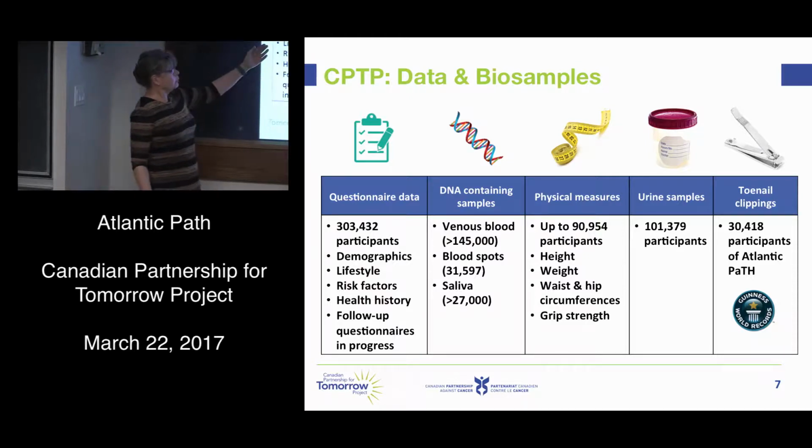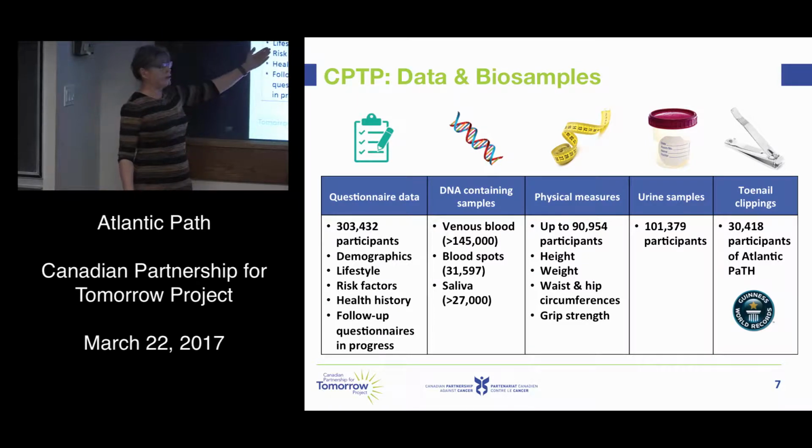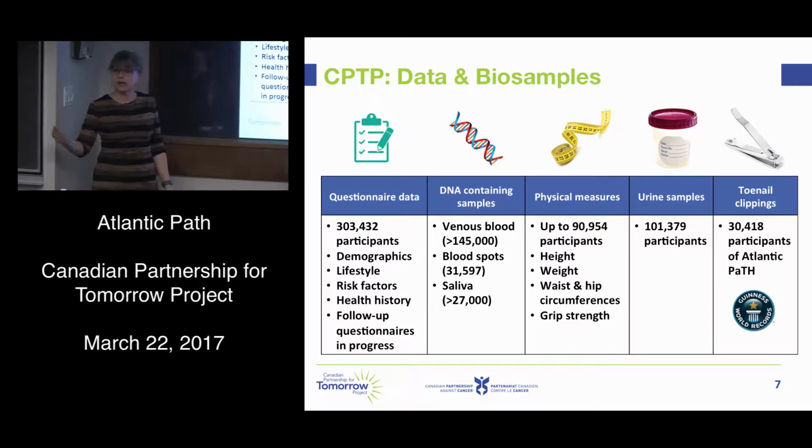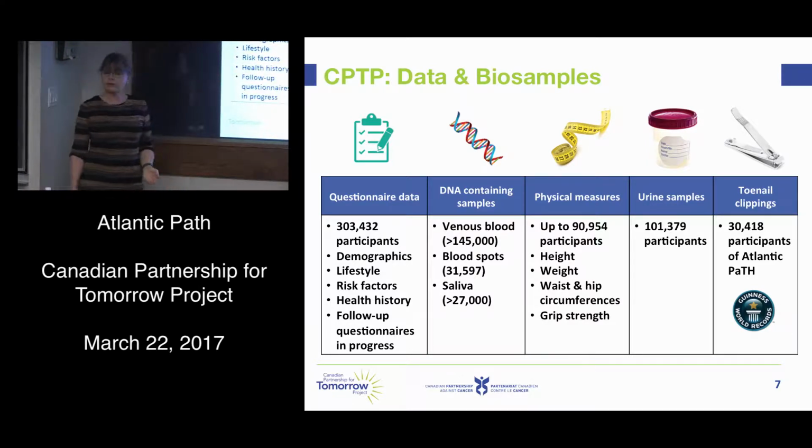This is the information that we captured. We captured demographics, so who people are, lifestyle, physical activity, diet, drinking behaviours, eating behaviours, risk factors. In Atlantic Path in particular, we have occupational history, which enables us to look at occupational exposures, and residential history. We have health history, and we have follow-up questionnaires in process.